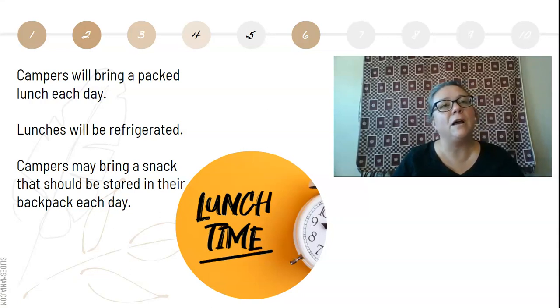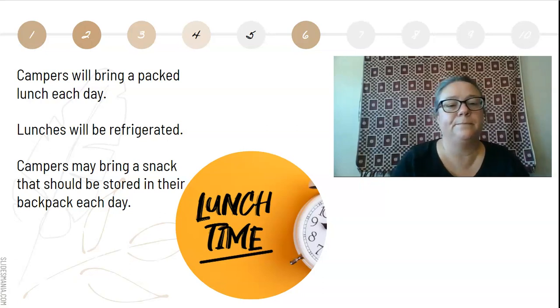And twice a summer, we have what we call fun days, and we serve lunch, and we'll let you know what days those are. So every day, packed lunch in hard-sided containers. Everything will be refrigerated, and snacks get packed in their backpacks.